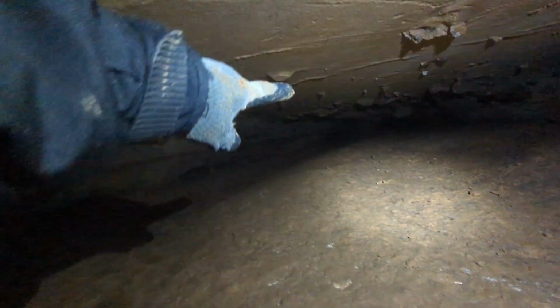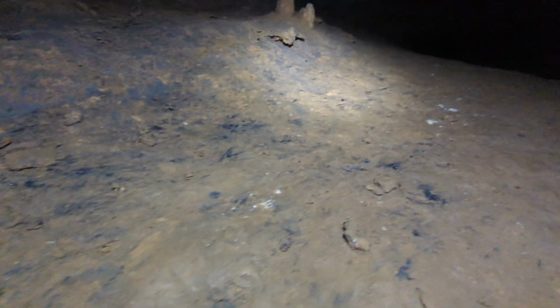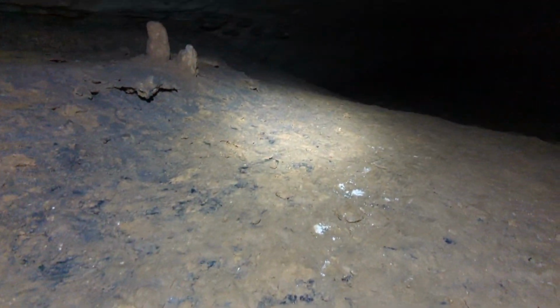So we just came through this crawl, and just to show you, when the Native Americans used this crawl, so we're all staying to that side, but you can tell they crawled through here with their cane torches, because look at all of the ash that is also in this passageway. That's all ash from when they crawled through here with their cane torches.